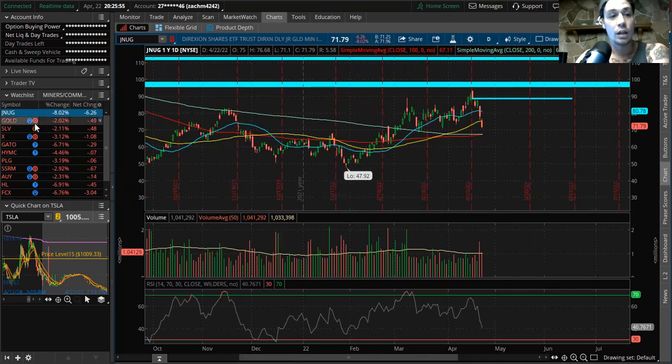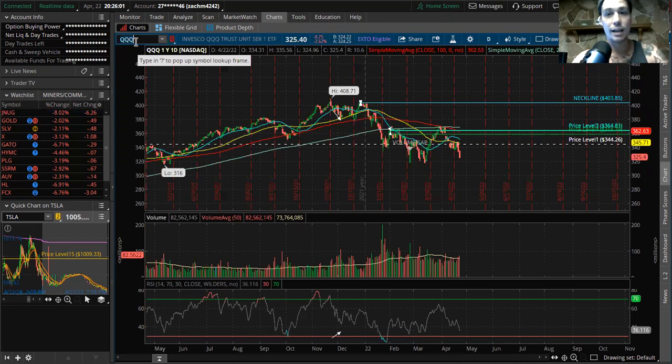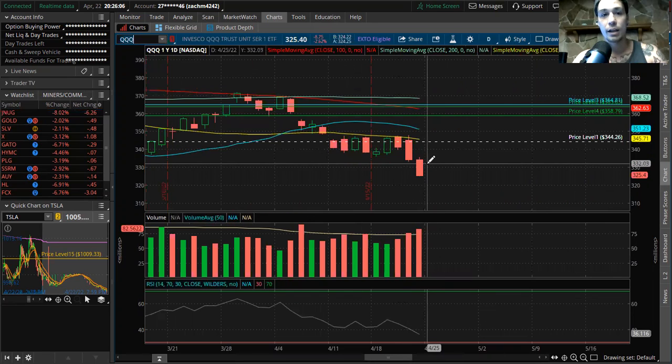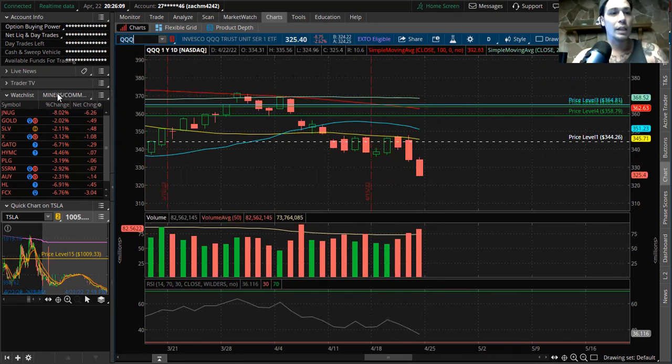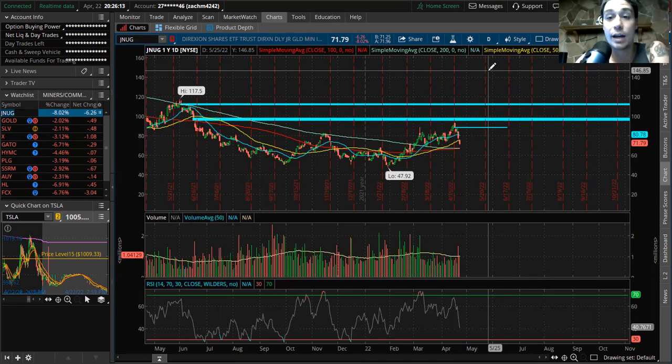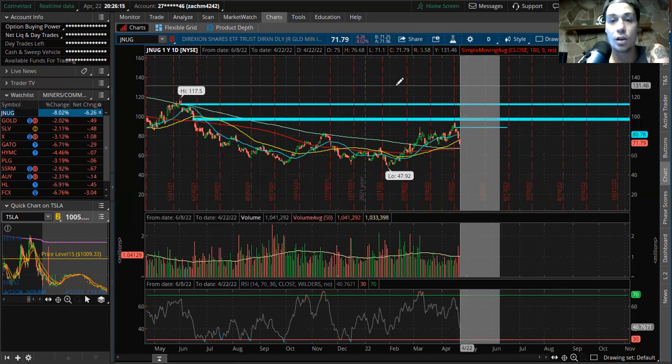Because if we look at the whole watch list right here, everything is pretty much red. But let's go to QQQ, which is the NASDAQ. The NASDAQ is down very red as well today. So that's what we're seeing in the market, nothing really surprising there, that a lot of stocks are pulling back along with the market.